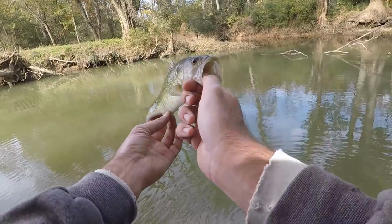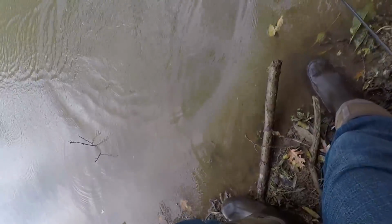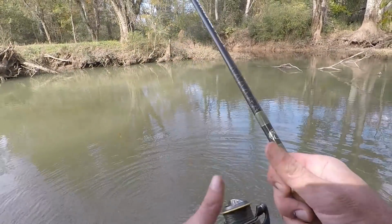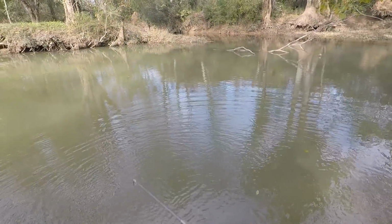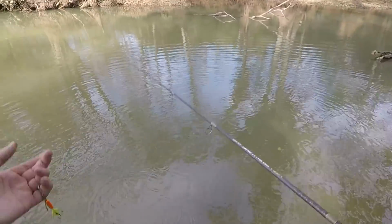That's a nice spotted bass. Nice guy right there. I'm getting more and more confidence in fishing in muddy water. Used to hate fishing in muddy water. Now I'm like, you can approach the fish, you can be casting, and a fish can be right there and not even see you.